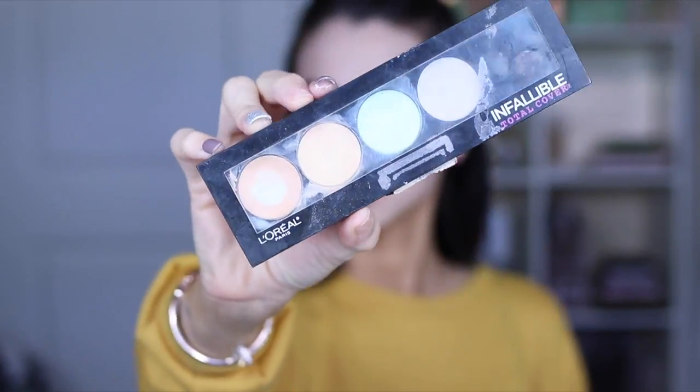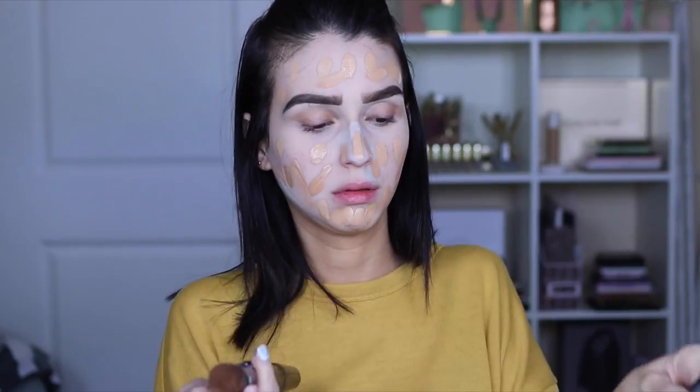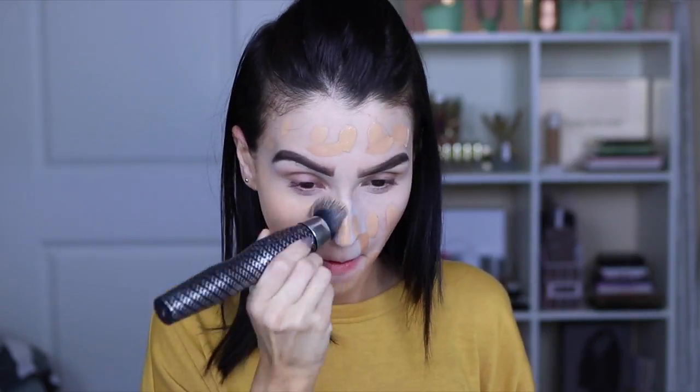Then I'm moving on to color correcting with the Color Corrector Infallible Pro Coverage. I'm using the Salmon color in their palette for under my eyes, because my eyes are really bad, they look like I got punched. I always say the same thing. Then I'm using a little bit of green to color correct the redness on my nose, since this tends to be really red. Foundation, it's the Huda Beauty foundation, which I love. Try not to use it on an everyday basis. So expensive.